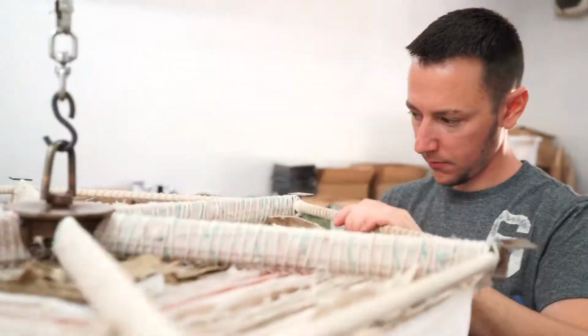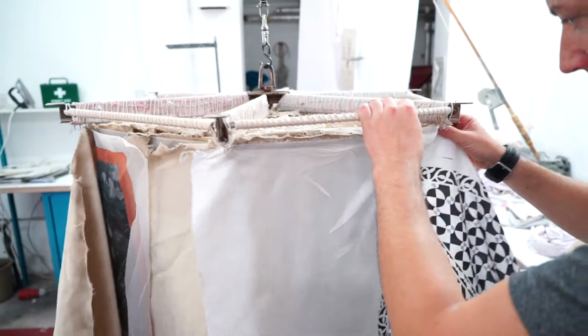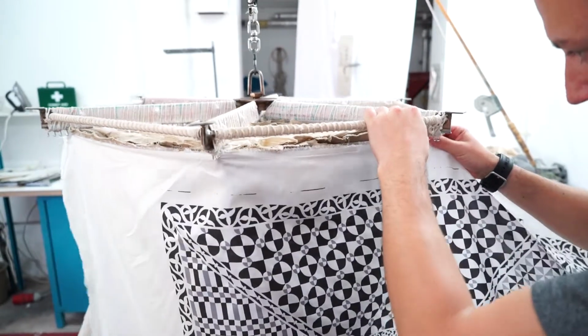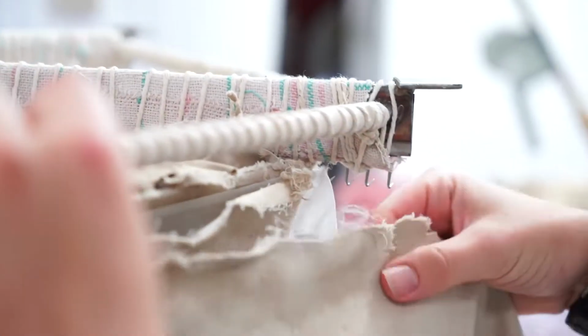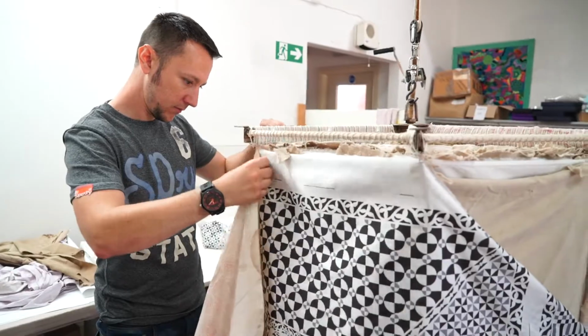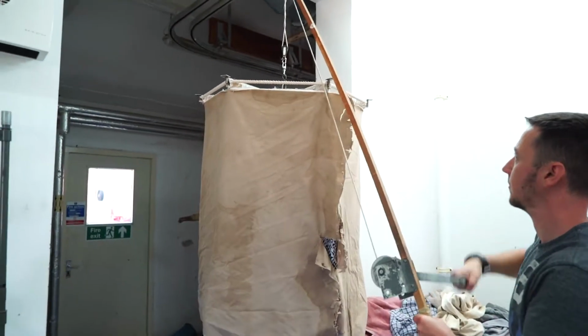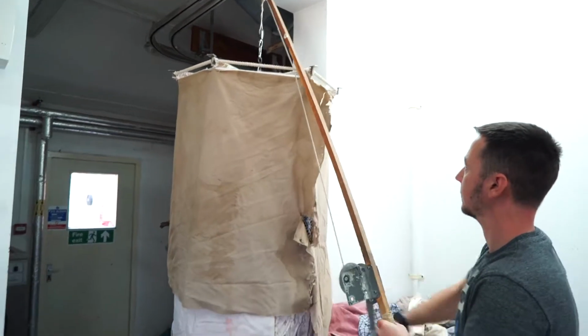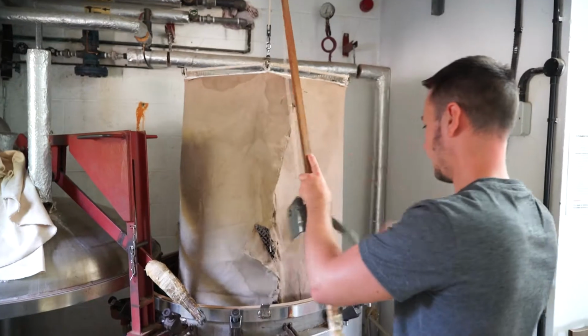We then load them up onto what's called a star frame. So we start at the centre, spiralling out, and hook the edge of the silk onto the little pins in a spiral outward motion, and we also place a layer of calico between the layers of silk so that it doesn't touch.